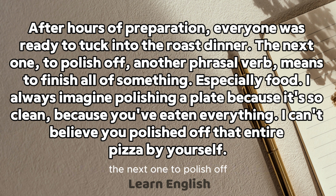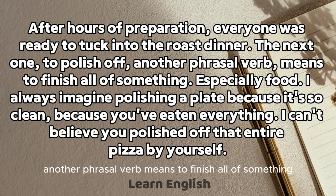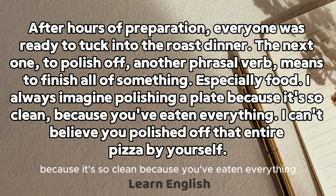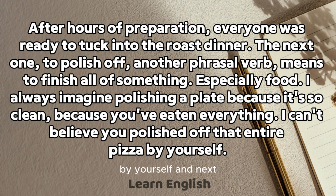The next one, to polish off, another phrasal verb, means to finish all of something, especially food. I always imagine polishing a plate because it's so clean, because you've eaten everything. I can't believe you polished off that entire pizza by yourself.